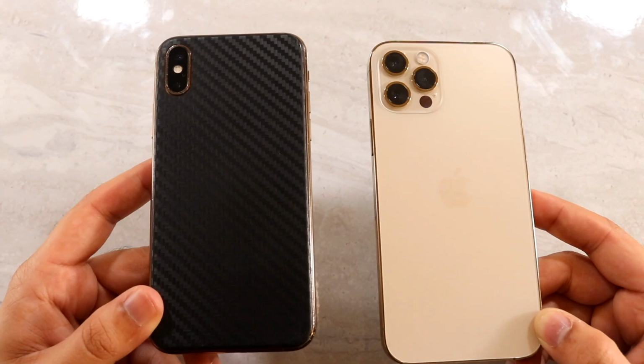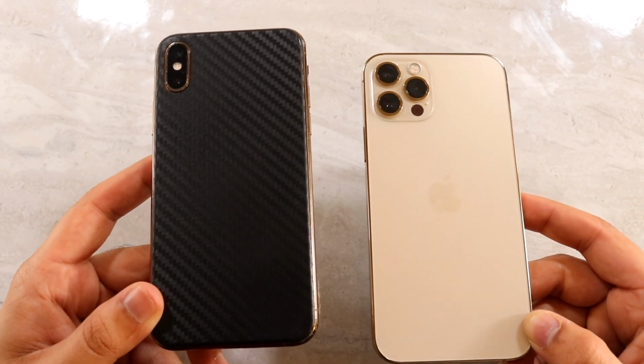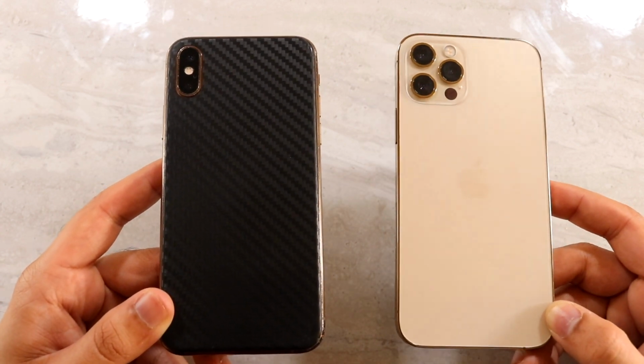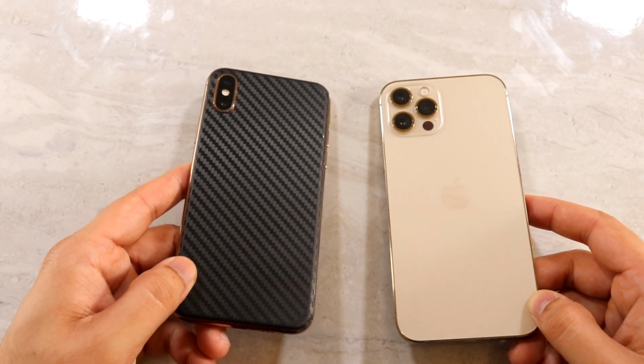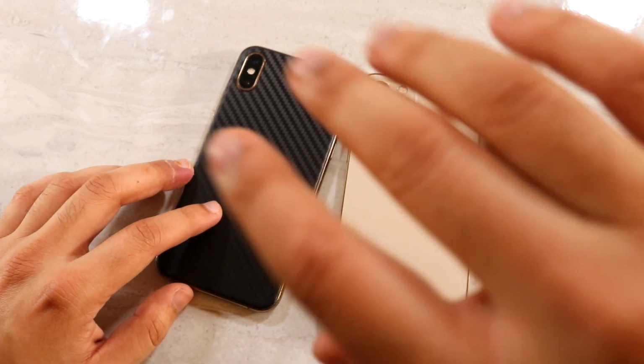I'll go ahead and do a speed test between both of these right now. The iPhone XS has the Apple A12 Bionic chip inside of it with 4 gigabytes of RAM, while the iPhone 12 Pro has the Apple A14 Bionic chip inside of it with 6 gigabytes of RAM. So let's go and see which one is the faster phone between both of these.